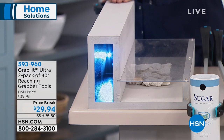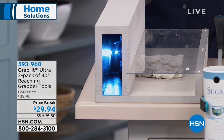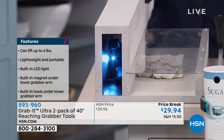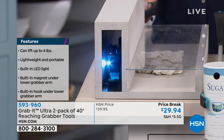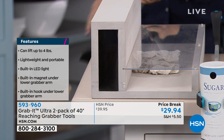Take a look at where I have this in a dark space. Dark spaces sometimes have cobwebs and spider webs. Send the grab it in there, because if there's a spider web, there might be a spider. Let them meet the grab it and not you. And then see how I can reach in there, and the LED light, the batteries are included.